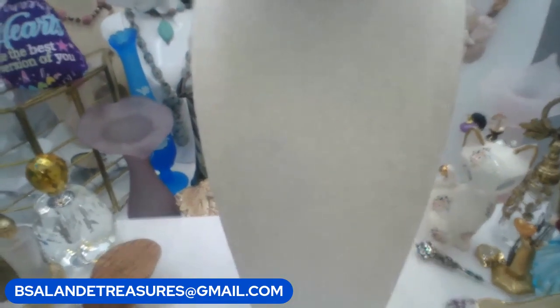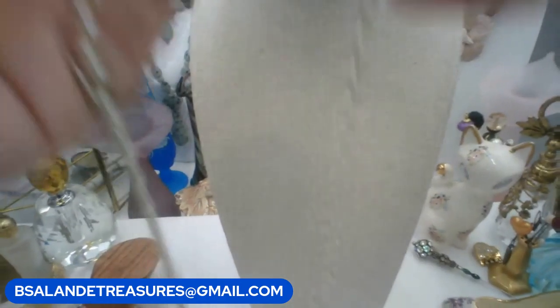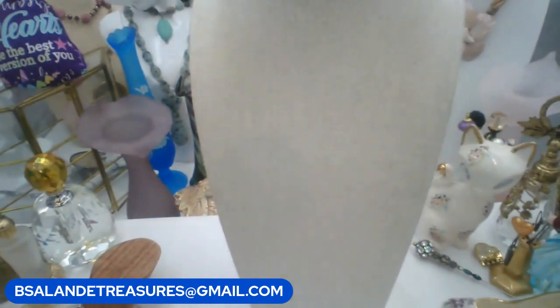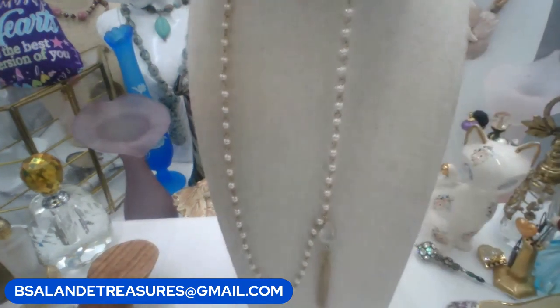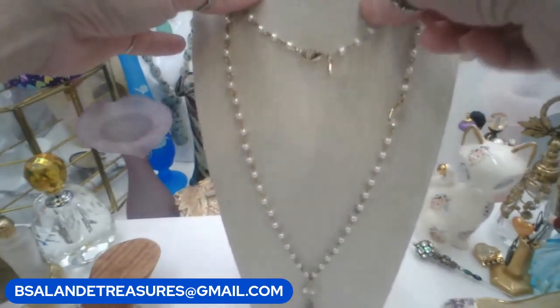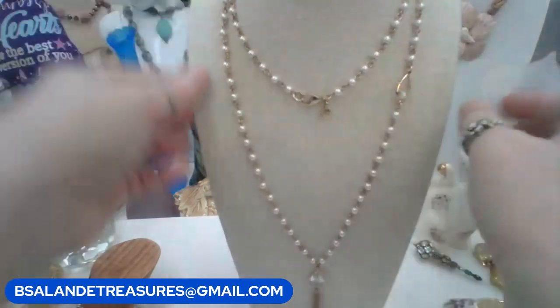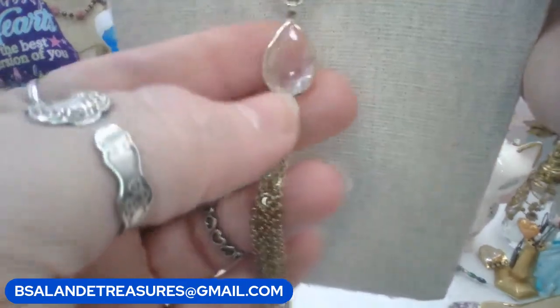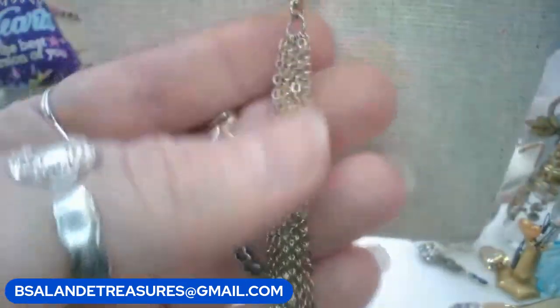Next one is from, let's see, Banana Republic. Banana Republic. This is a nice long one. Let's see how long this one is. So this one is about 34 inches. So it's a little long for this bus. I'm going to have to double it over really quickly for you. So it's more dainty, precious necklace. It's a faux pearl with, looks like clear glass and a tassel.